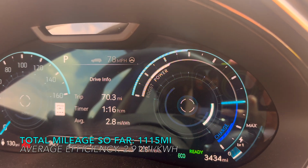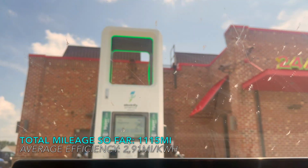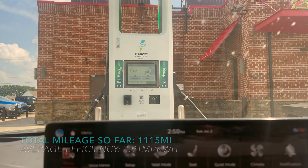Maybe. I hit stop. Oh, I have to stop it from the phone. Interesting. Just stopped after 70 miles, averaging 2.8 miles per kilowatt hour, to charge here on a 350 in Rocky Mount, North Carolina. This is actually the station that Out of Spec used to film all of their range tests out of, I believe.